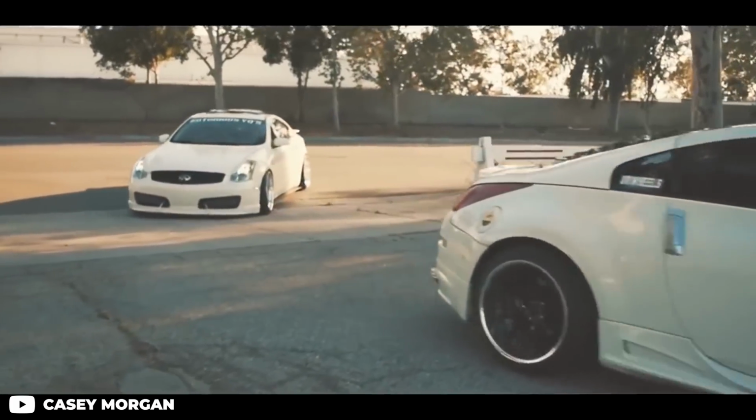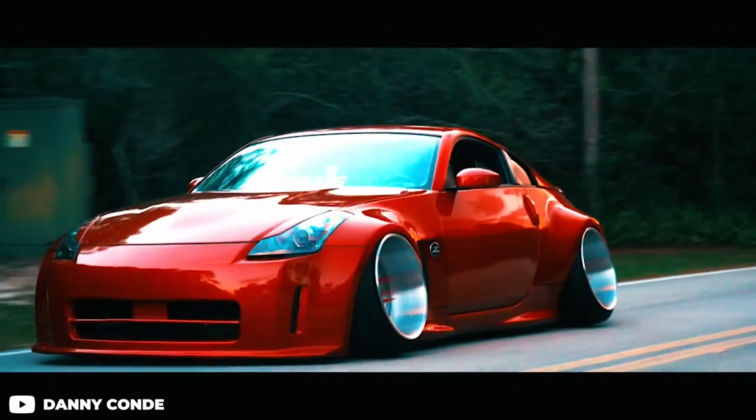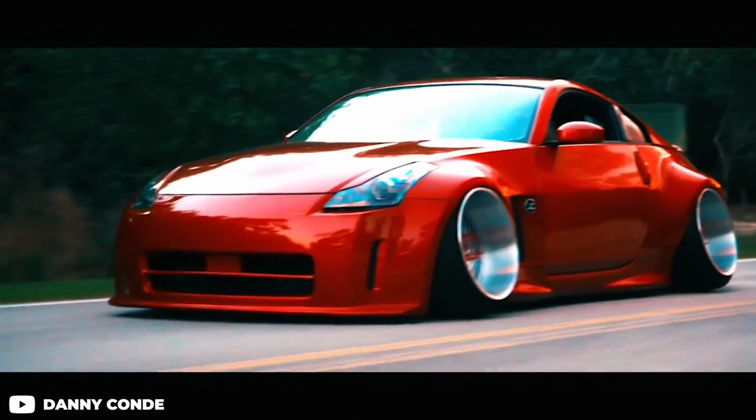Now the VQ motors do get a little bit of flak for their exhaust note, but as a car itself, the 350Zs look extremely well. In fact, they did the wide hip thing back before wide hips were inherently cool. And you can fit some pretty large wheels and tires in the back end without having to go with a wide body or anything like that.